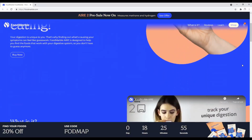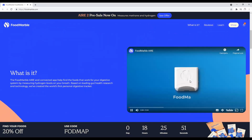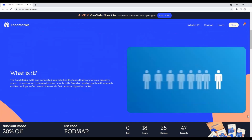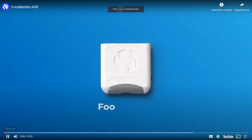Now, Foodmarble developed a device called the Personalized Digestive Tracker that can test your breath to measure your hydrogen levels. Through a corresponding app, it can tell you what you should and shouldn't be eating based on how your body responds after consuming certain foods. When food is not digested fully, the bacteria in your gut break it down.